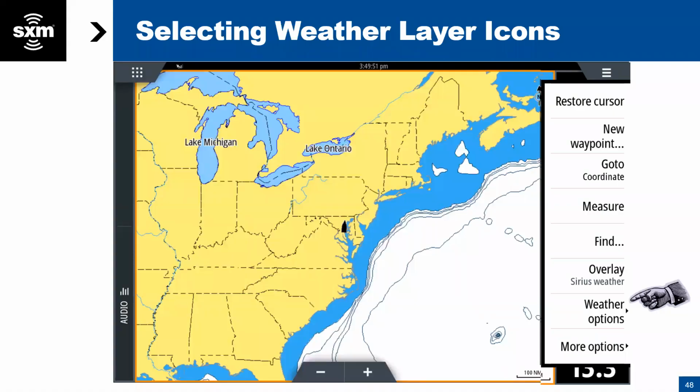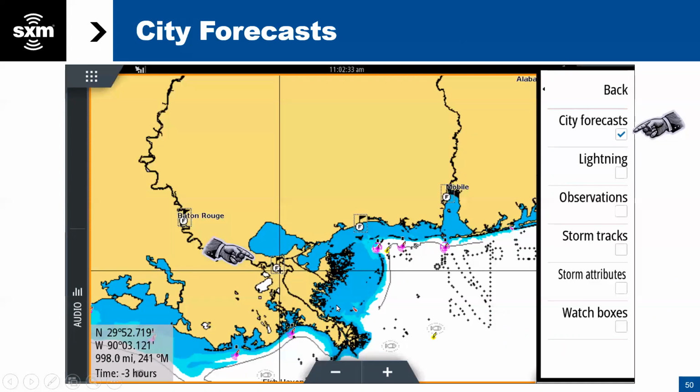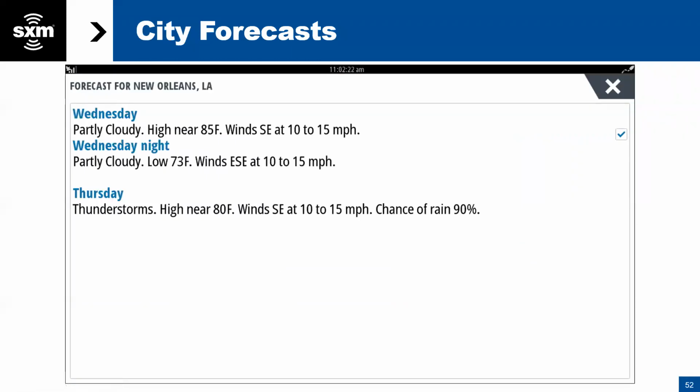All right, so next we're going down to the weather options menu. You can see there's a drop down here. Then, as Dan mentioned, you have view and icons. We're going to go to icons. Here in icons, our first choice is city forecasts. And you can see these flags with the F on them throughout this screen. In this particular case, this is New Orleans. If you click on that, it gives you an option to click on the New Orleans forecast, and then it populates this actual forecast for you.